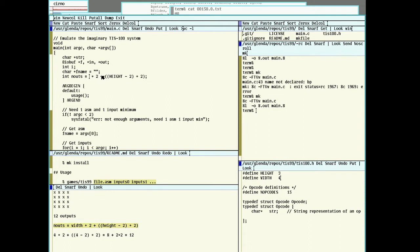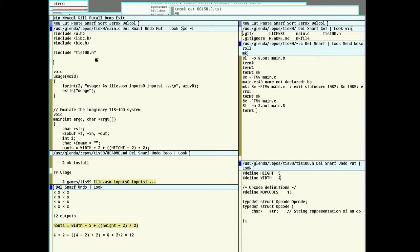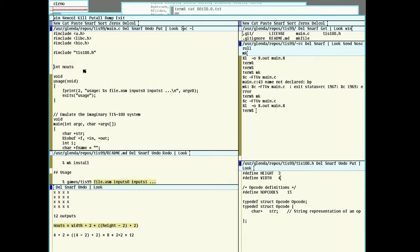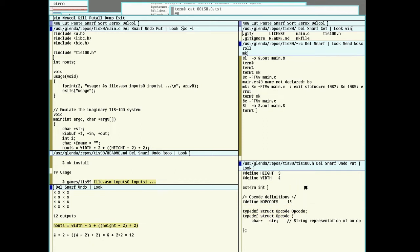Number of outputs, that should just work because we're using constants. We'll do this, and that gets us the number of outputs. That might be useful to make global. It's not going to change ever. So we'll just stuff it up here, and I think I just do extern int. Honestly, I don't remember. Extern int and out. Wonder if that just works.